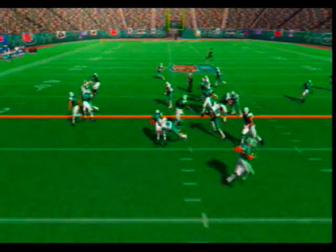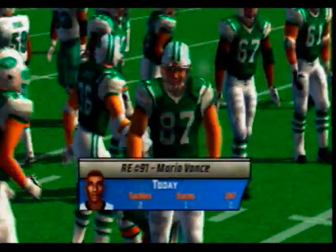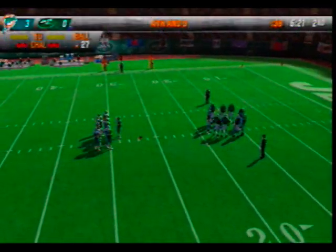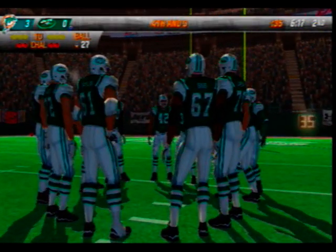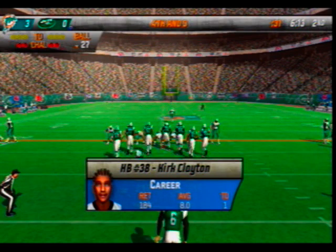Miami lines up in a 4-3. He's brought down behind the line for a short loss. Not getting the first down, that will probably bring out the punter. So as we get set for the punt, let's take a look at our returner's stats.